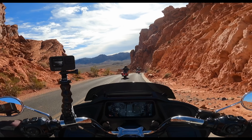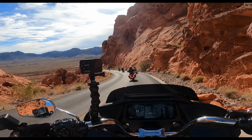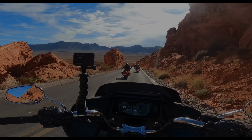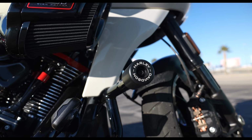And although out of the box the CVO ST has more horsepower and torque, simply installing a cam of your choice and tuning your 117 could easily produce as much and even more power and torque than the stock 121 on the ST. Next, let's talk about some of the other components on the CVO ST that makes it different.